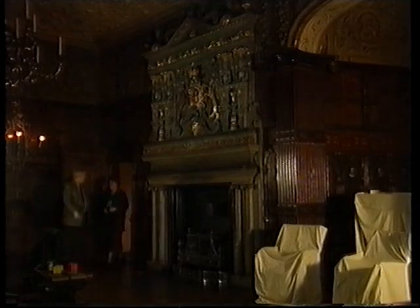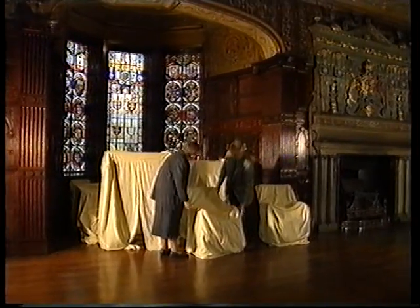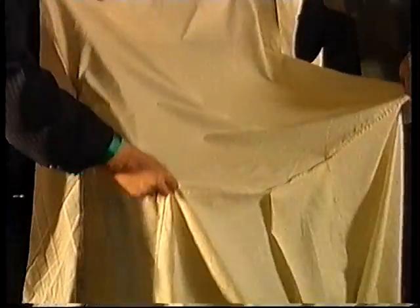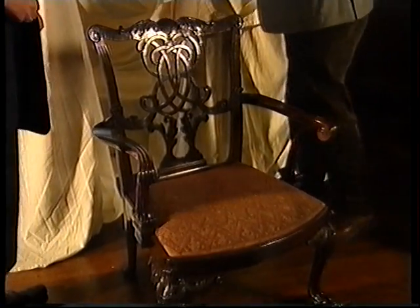Some very exciting chairs to show you. Chairs, they're right. Wonderful. They really are nice. But you're going to have to help me to uncover them. The reason we take them off with two of us, if you hold it like I am, like that, just lift it up so that it doesn't catch on the embroidery or the chair.